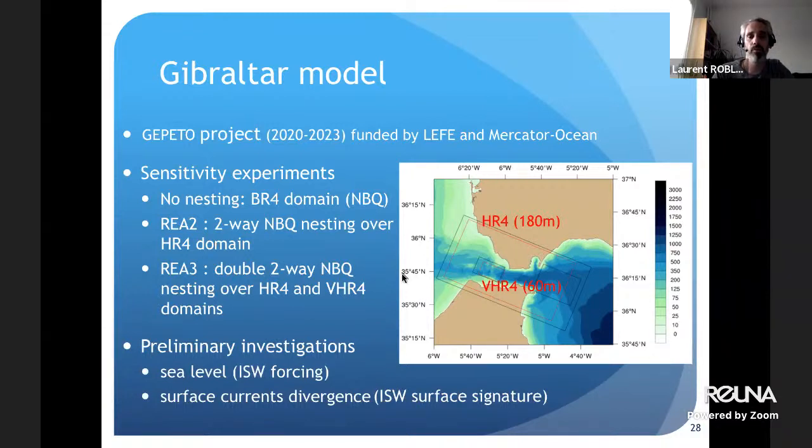And we are conducting preliminary investigation on the sea level, as tides are the first order forcing of large internal solitary waves. And we'll have a look at the surface current divergence, which can be seen as a proxy of, this is a surface signature of internal solitary waves, and it's comparable to SAR images.